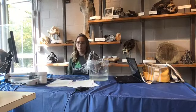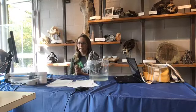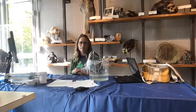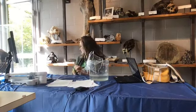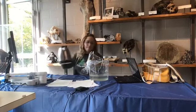So I'm going to add a little bit more hot water to this in a second, but we're not going to be able to really see that evaporation taking place. We will know it's happening though, based on some of the other processes that we'll see occur in our little water cycle demonstration. So, a little bit more hot water.